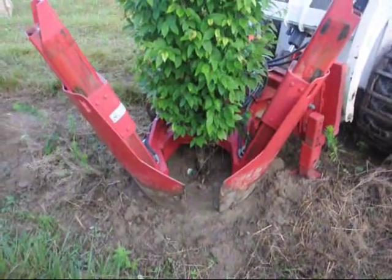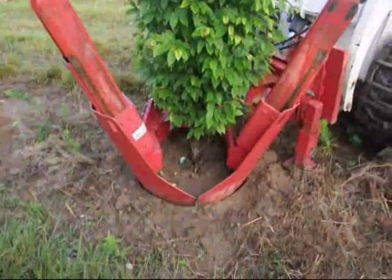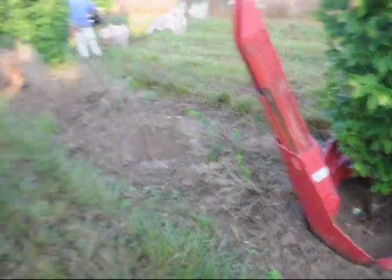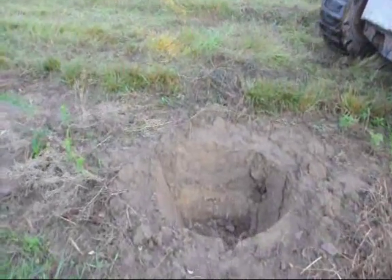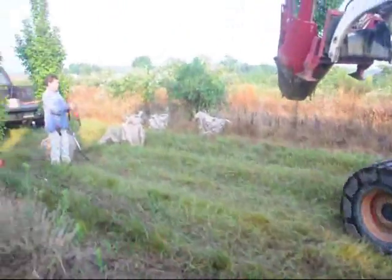This is digging of a European hornbeam. These trees have been Bioplexed, watered, Bioplexed, and prepared for digging. And you can see the soil is wet quite a ways down. It rained here last night.